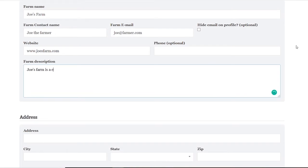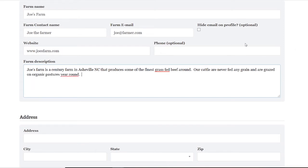Now the farm description's where it's important to give some thought as to what you would like to convey. For this example, we'll assume that Joe has a grass-fed beef operation. With the farm description, it's best to think ahead of time as to what you would like to convey to your customers. Also note that what we want to do is focus on what we do well and what we do good, and not belittling either conventional agriculture or other agricultural producers. If you make claims such as organic, you may be asked to provide proof of organic certification.